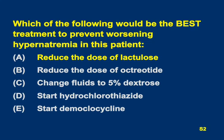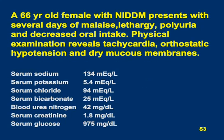So the treatment here is to cut back lactulose, because obviously they're giving him too much and he's getting too much diarrhea. Thiazide, I don't think, has a major effect on serum sodium. Changing fluids to 5% dextrose is reasonable, but it doesn't address the underlying cause. Maybe at the end we'll take questions, because I've got to get through, I think, about 7 or 8 more questions in 6 minutes.